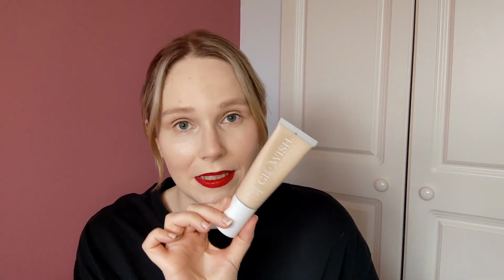Okay, so now let's talk about the products that I'm still working on. The first one is the Huda Beauty Glowish Multi-Dew Skin Tint. I used this 3 times this update and I like this product. The problem for me is the shade. It doesn't match me. It looks quite orange on me. I have very fair skin. Usually I have to get light porcelain in foundations, or at least get the lightest shade available.